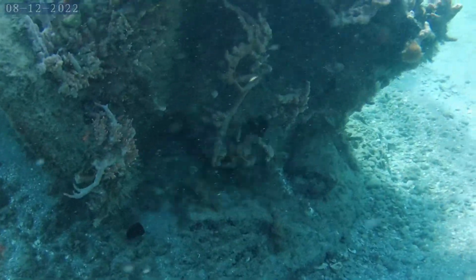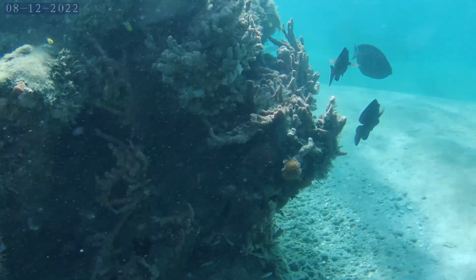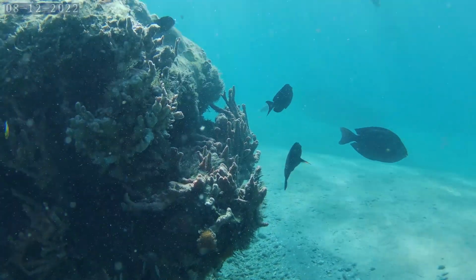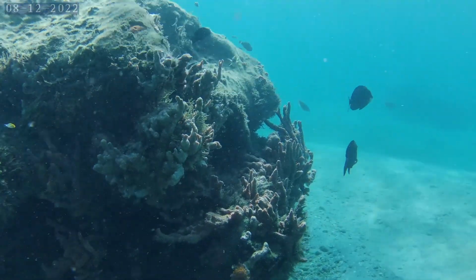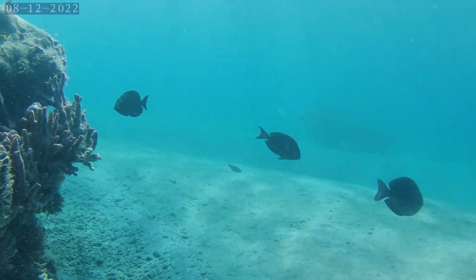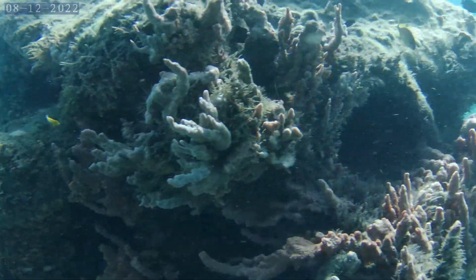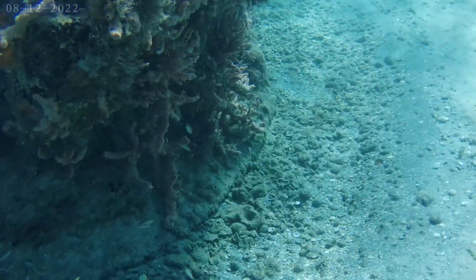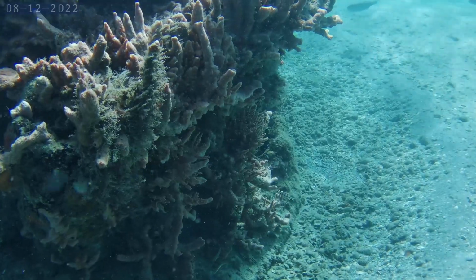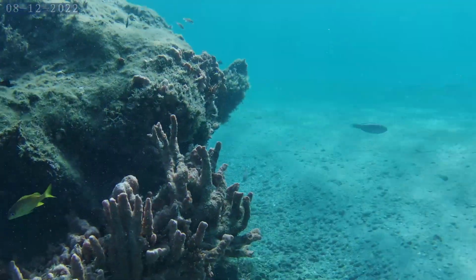Tiny little thing there. And of course, you get the random detritus just floating in the water as you swim around. A lot of that's different kinds of life and things that are being fed on by the filter feeders. It's very interesting. It's a lot of fun. There's a yellow fish there.